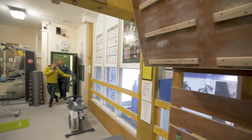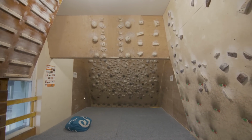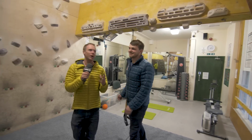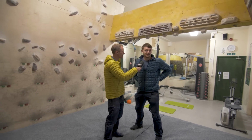Now, Ben, this is a bit more like it. I have been to a lot of very, very fancy gyms, fancy training walls, but this is proper. This is hardcore. There's wood everywhere. It's dirty. It's sweaty. This is a proper training room. It's old school, isn't it? Old school. Yeah, some good stuff in here.